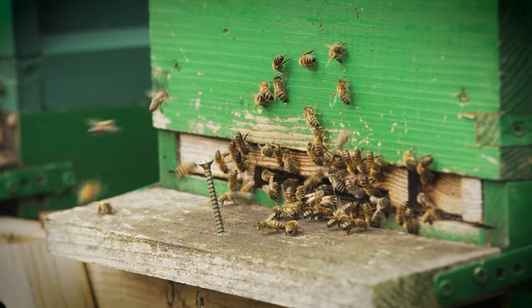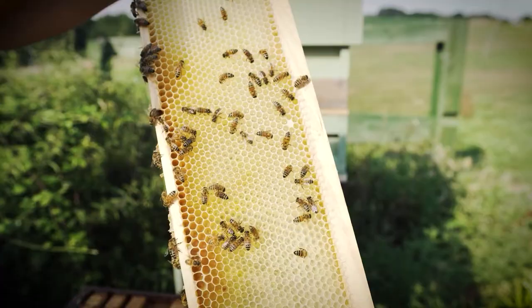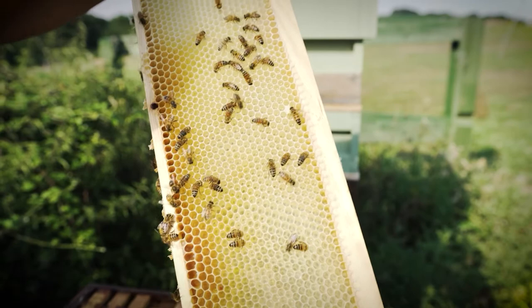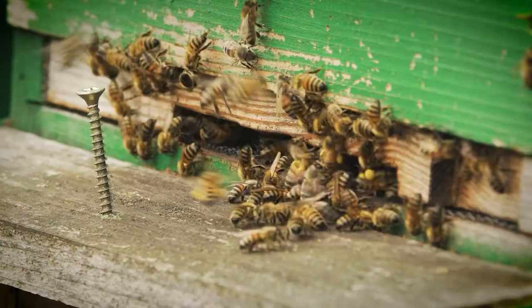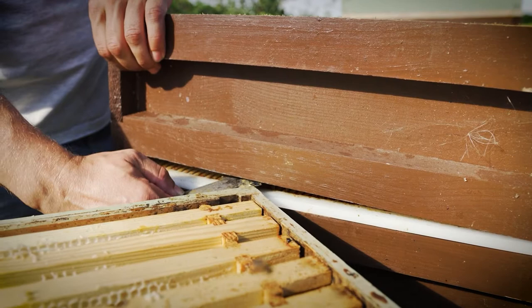I extracted honey, but there were leftovers of honey on the frames. We're gonna have a look what's going on inside. Yeah, that's a nectar they bring. They collect from flowers, and they bring it to the right humidity. And when it's less than 18%, they cap it. Then honey is ready. But it takes a long process before you can enjoy it.